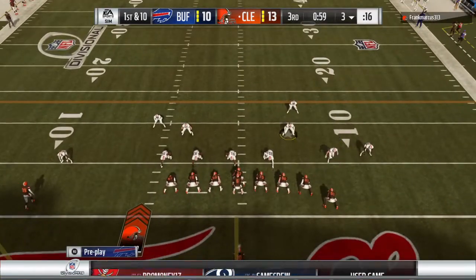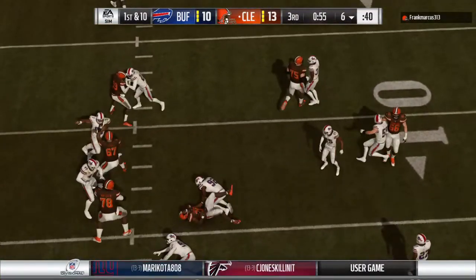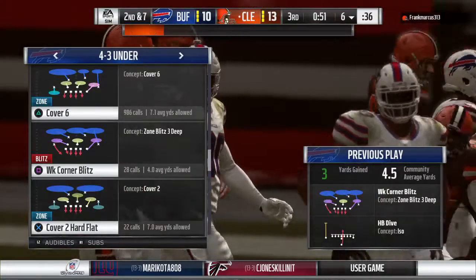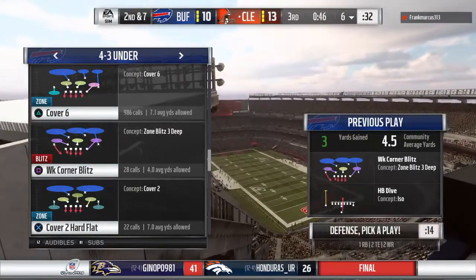Now let's go! Green 39! Green 39! Time to establish the run game here. Gurley. And able to break 1 tackle, but then quickly brought down. Give him 3 on 1st down. It'll set up a 2nd and 7. An opportunity to get a drive started here at the end of the 3rd quarter.